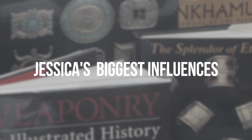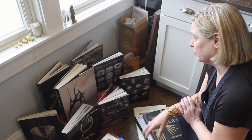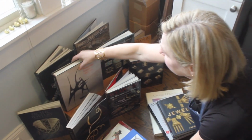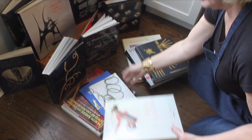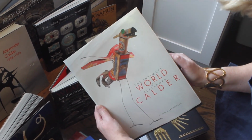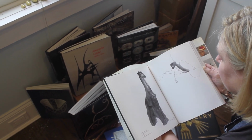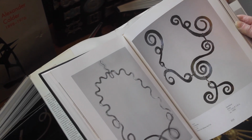Two of my biggest influences over the years have been Alexander Calder, who's most famous for inventing the mobile, I think. Something that a lot of people don't know about him is that he made many household objects. He designed all kinds of intimate, cool things like toys out of found objects, whatever he could find. And he just had, I think, such a playful, fun, and beautiful approach to his work that has been very influential.